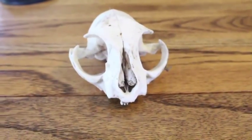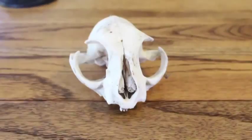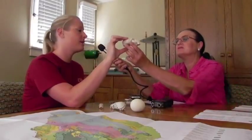And I noticed that you have here one of your problems. You have the skeleton of a feral cat. Now, this is the domesticated cat? It is, yes. So it's just a domestic cat that has been released and reproduced in the wild. So you can see here what I have. This is a domestic feral cat skull.